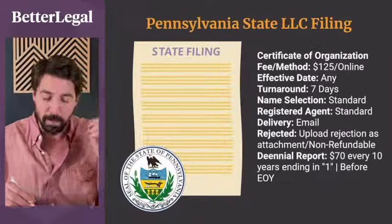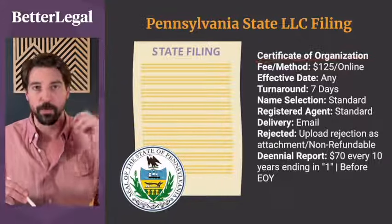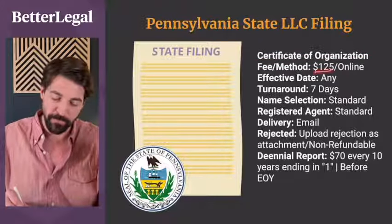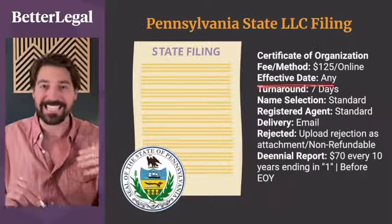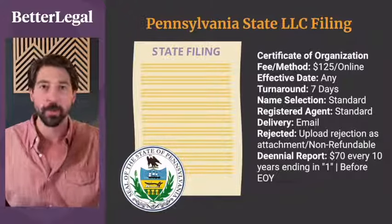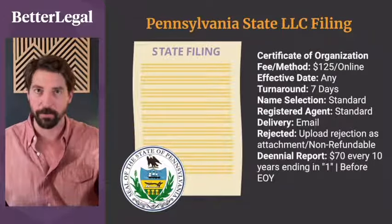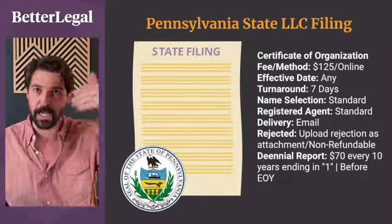The name of the state LLC filing is the certificate of organization. You file this with the state. The fee is $125. You can file it online. You can set any date in the future as your start date. So let's say it's June 1st of one year, but you don't want to start until January 1st. You can file it today, pay for it today, but set that start date in the future.